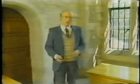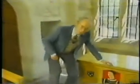And this little chapel is thought to have been the scene of a murder. They say it was here that King Henry VI was stabbed to death. And that's commemorated by this stone plaque on the floor.